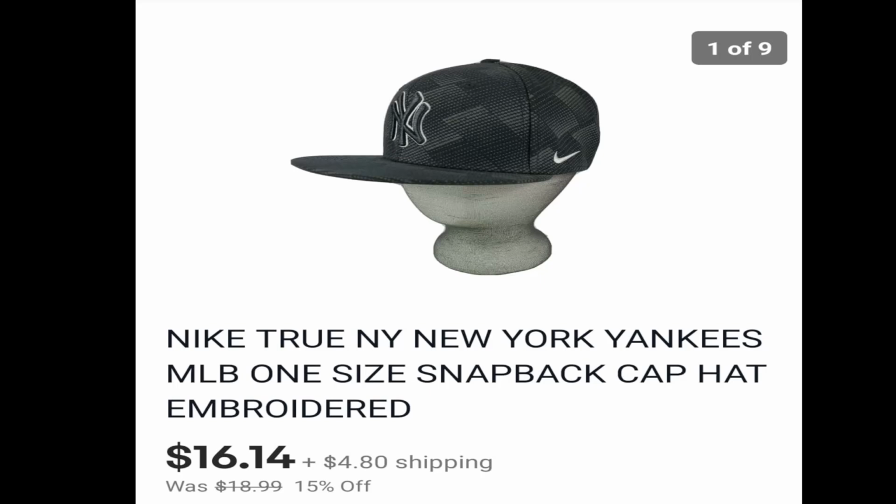This one right here is a Nike True New York Yankees hat. Picked it up for probably $2 at a Goodwill. I've had it for probably about 6 months, and it did go for $16.14, and the buyer did pay shipping on that one. And this is my last sale.